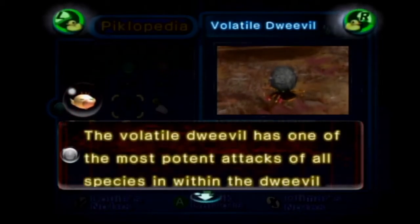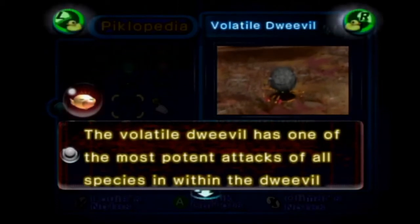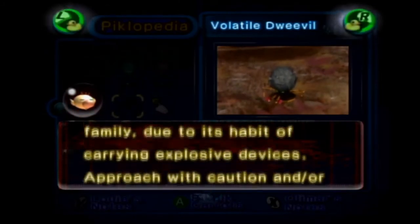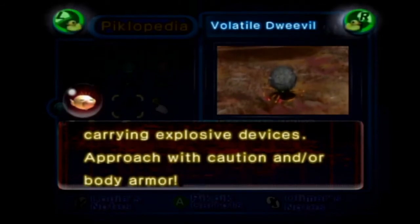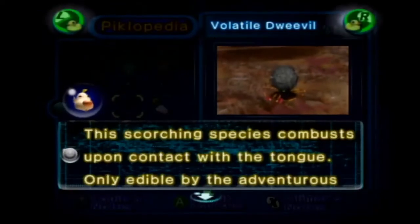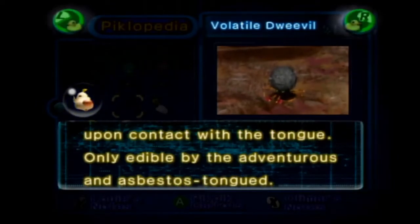The volatile Dweevil has one of the most potent attacks in all species within the Dweevil family, due to its habit of carrying explosive devices. Approach with caution and/or body armor. This scorching species combusts upon contact with the tongue, only edible by the adventurous and asbestos-tongued.